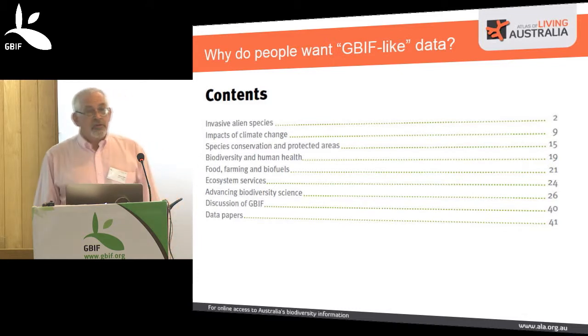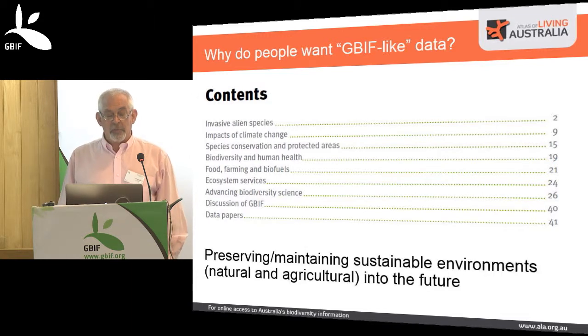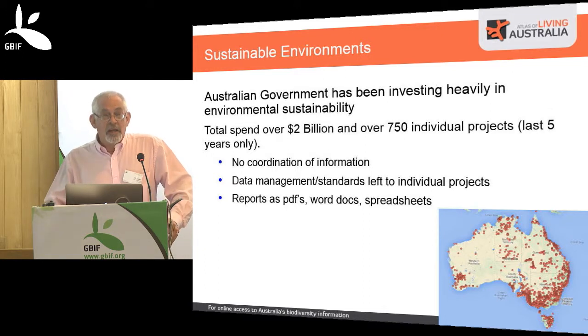And we're not the only ones. The Australian government is investing quite heavily in this area of environmental sustainability. Just over the last 5 years, it's put about $2 billion into over 750 different projects, in various areas of natural resource management, conservation, and these kinds of activities.